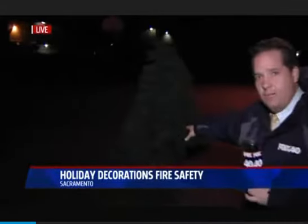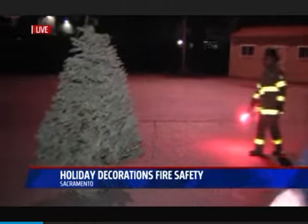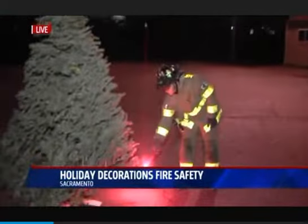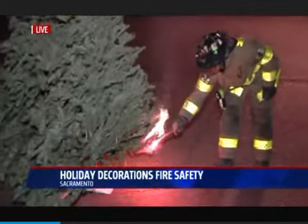Ben? Yeah, Steph, we are going to show you exactly how big a fire hazard we're talking about here. We are at Station 24, Metro Fire, and they've got a tree set up for us that they've been drying for a couple weeks now. This is going to show you exactly what happens when you're not watering your tree sufficiently in your home. We have a firefighter here who's going to light this thing up, and we're just going to take a look at how fast it bursts into flames.